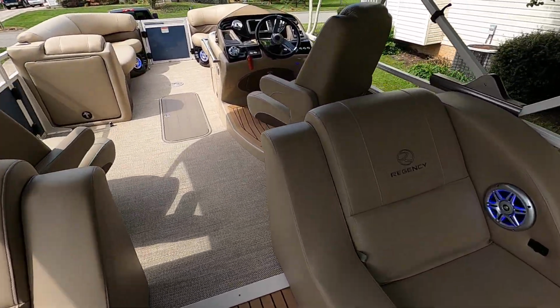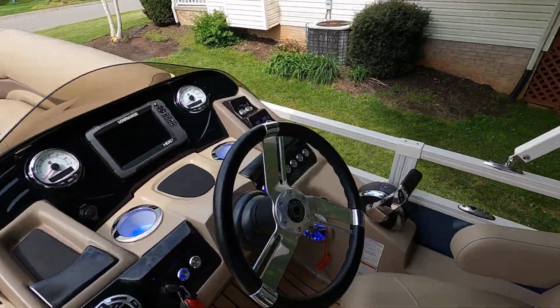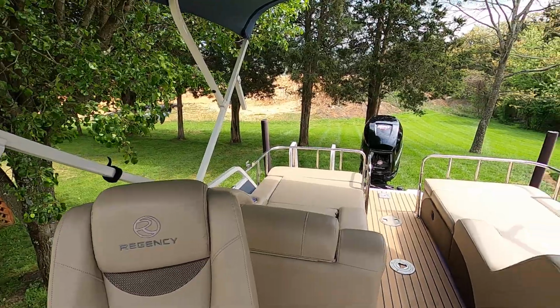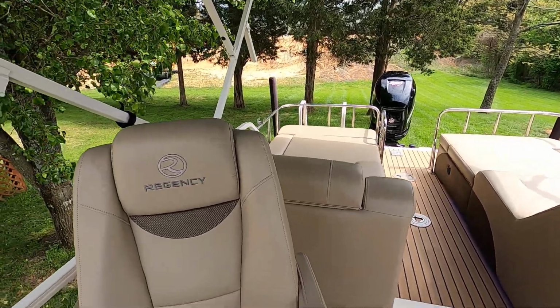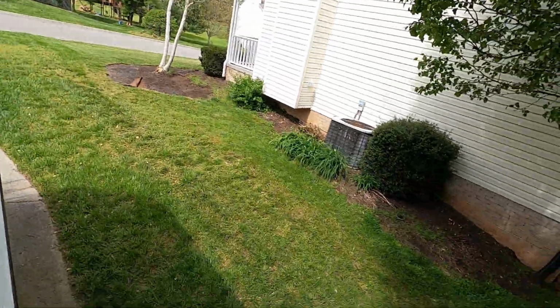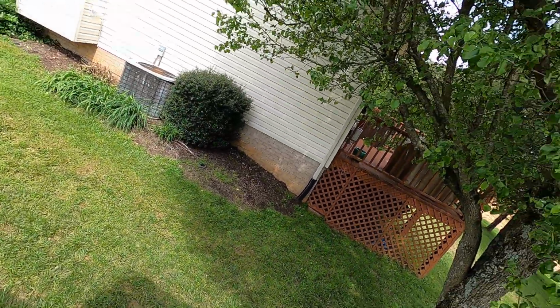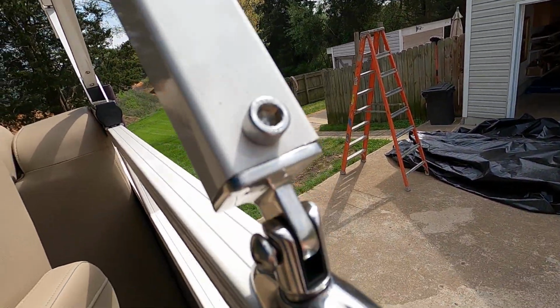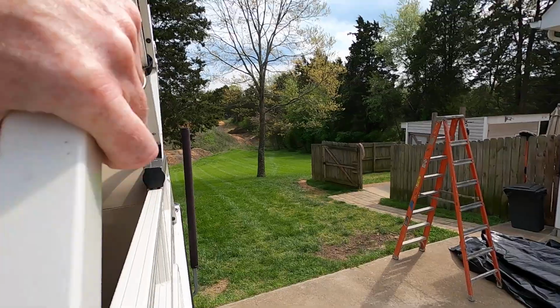I do want to show you this powered Bimini top. This is really cool. You just got an up and a down switch, and you can hit, oh wait, I've got to take the pressure off here on the front. Bear with me just a minute on the shaky camera. These just pop in and out. This is like a little quick fitting.